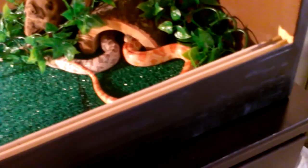Ruby and Onyx prefer the heat pad that's under this side, and Amy has a preference, and Amy is short for Amethyst, and she's my adult pewter corn. She's taken a liking to the heat lamp side that cools down at night. So, there's the heat lamp.